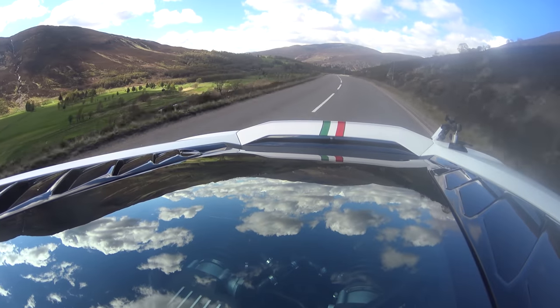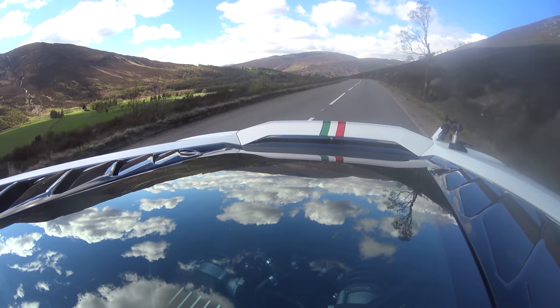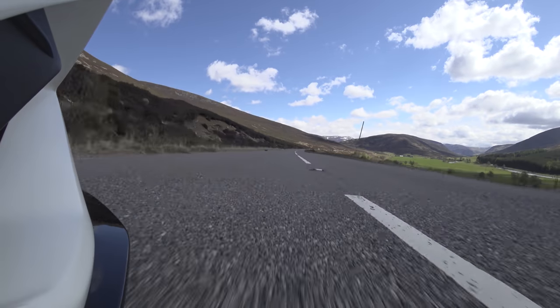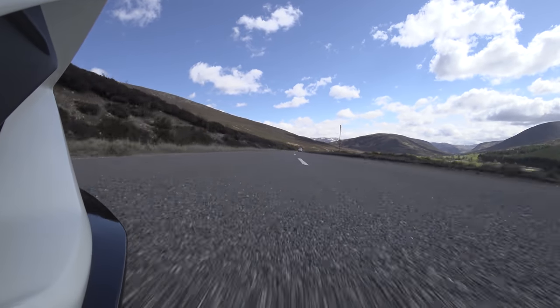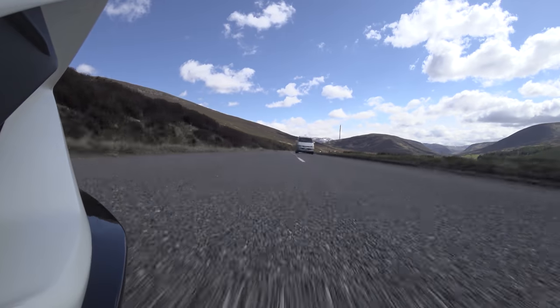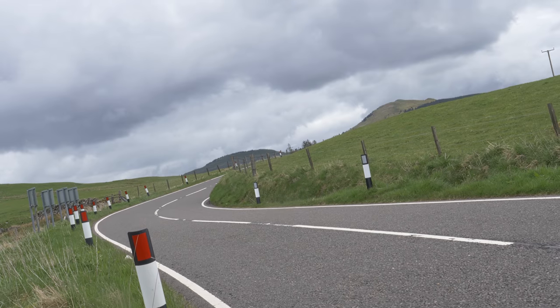In fact, I believe if you go for the regular specification of car, which has louvers on the back, not only does it look at least 10 times cooler, but you can actually see more as well. So why you'd go for the glass cover, I don't know. I mean, I know some people like that sort of thing, but to me, I think louvers are just that much better.